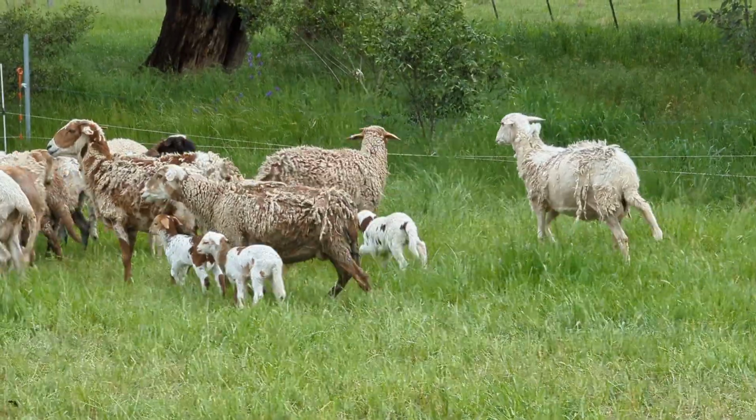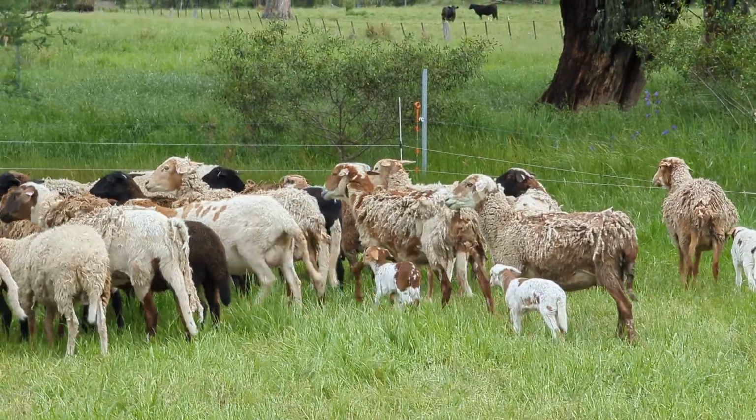Look at that cute little thing. Look at the little spots, like the twins there. Is it? No? Oh, mum each.